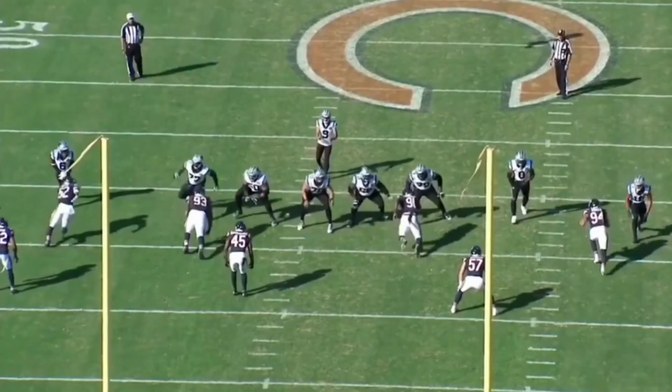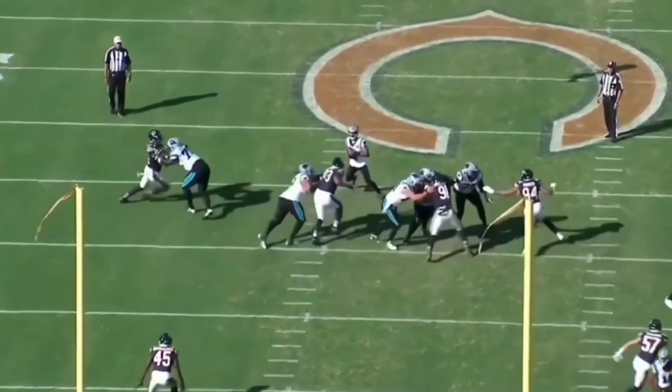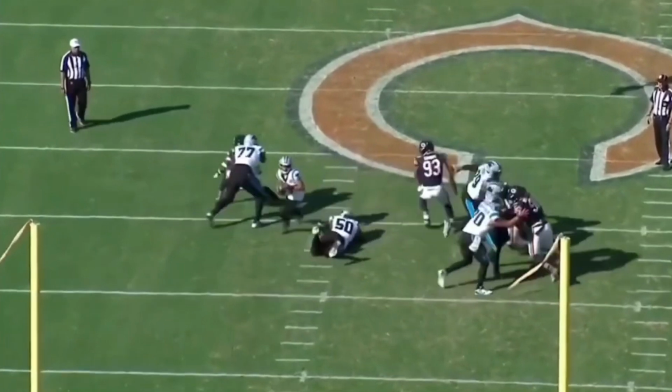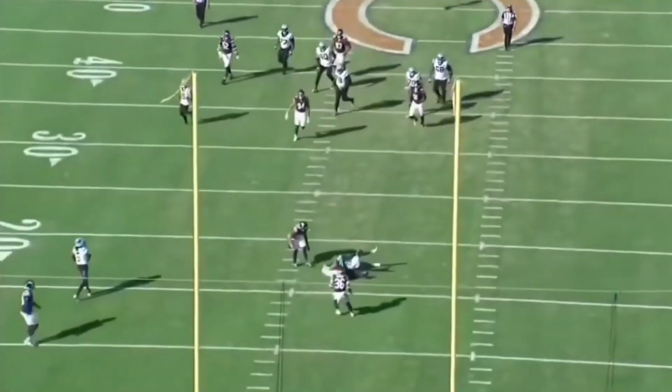So he's going to come off the ball and avoid the chip from Jatavion Sanders and then get into him with that long arm. He lands it almost every time. It really is crazy how consistently he's able to land it and push guys out of the way. Gets him out of the way, clears that hand, and then he would have had a path to the QB.